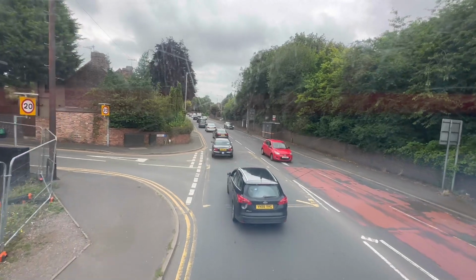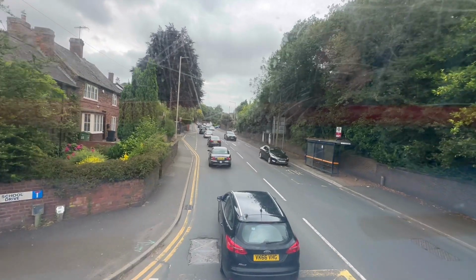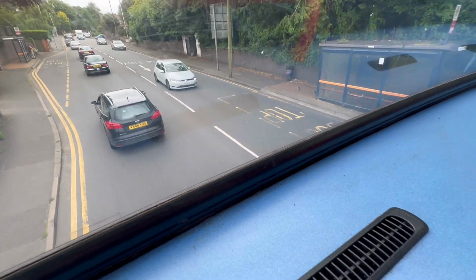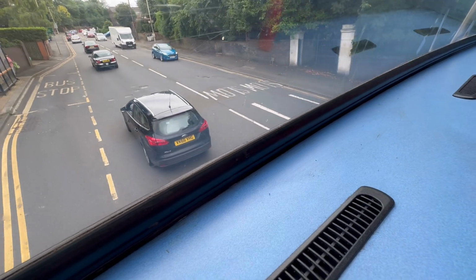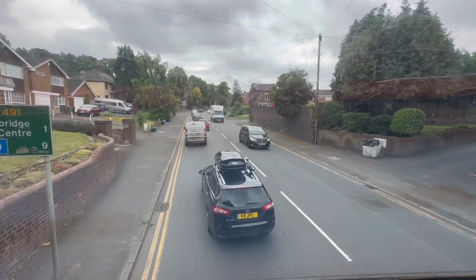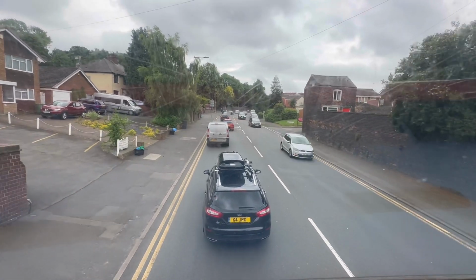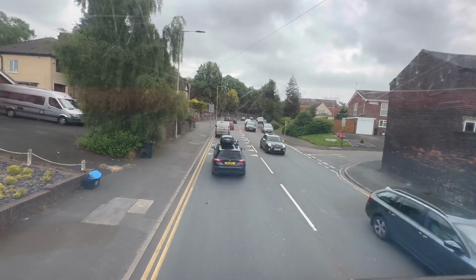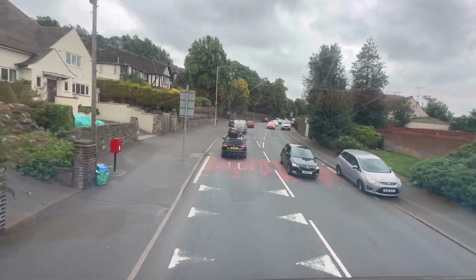And so here we go. We're on our way towards Stourbridge, and the service will terminate at Stourbridge Interchange. Once we get to Stourbridge, that will be the completion of the number 6. It's been a while since I've last been on the 6, because I haven't done this route since 2022. So it's really interesting to see me back on the 6. It's nice for me to come back on this.